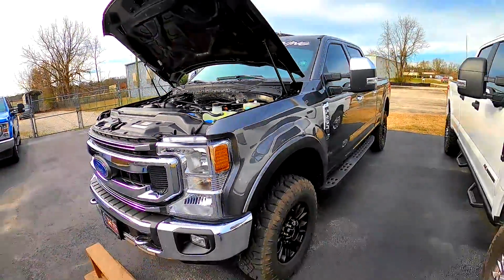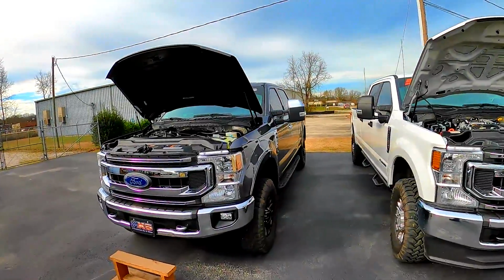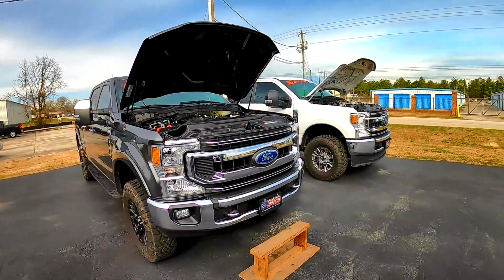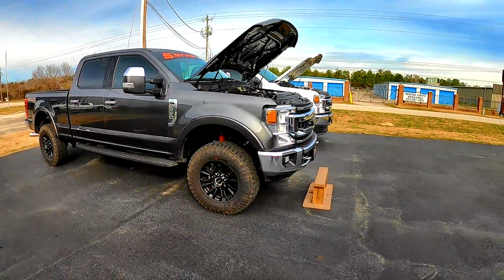This is a Trimmer, and it is 5-Star tuned with the 93 octane tune from 5-Star, and we're going to be doing a little ride and drive later on in the week with this truck, so stay tuned for that.